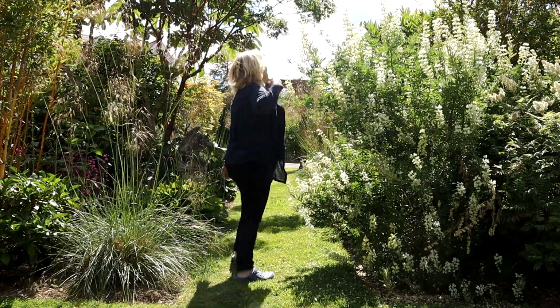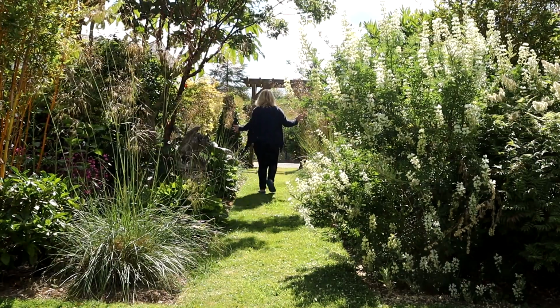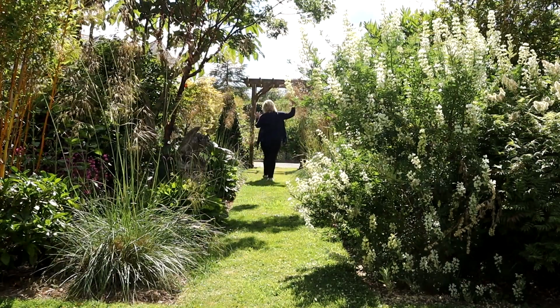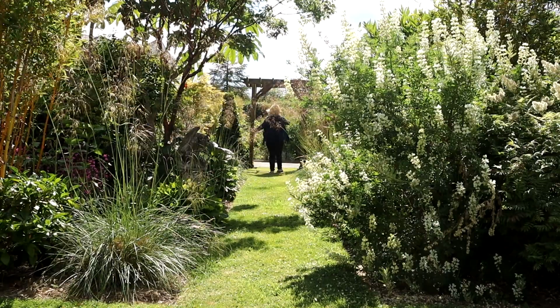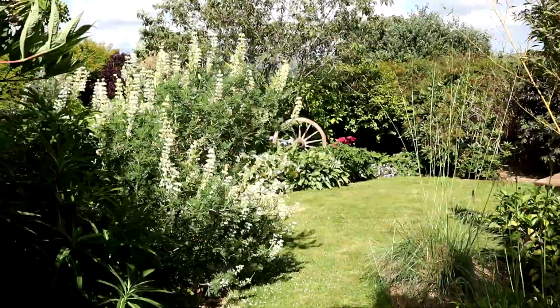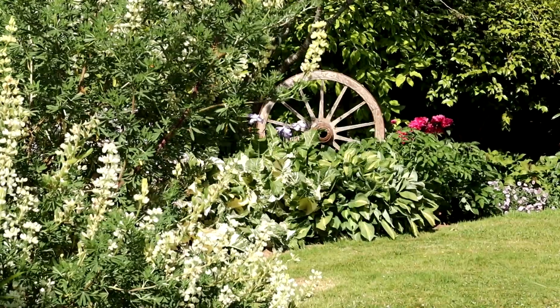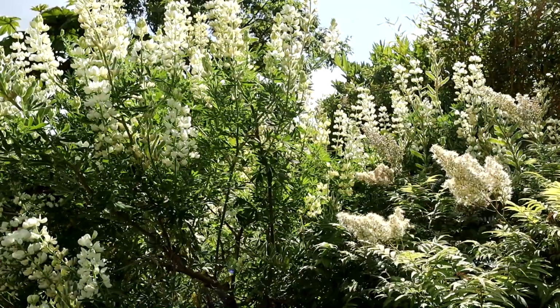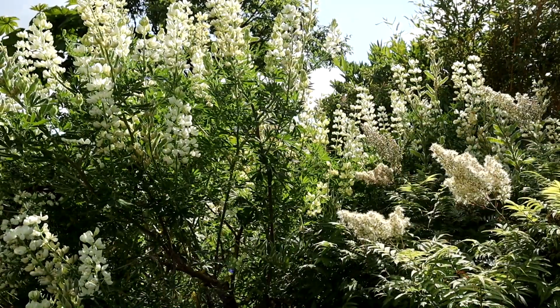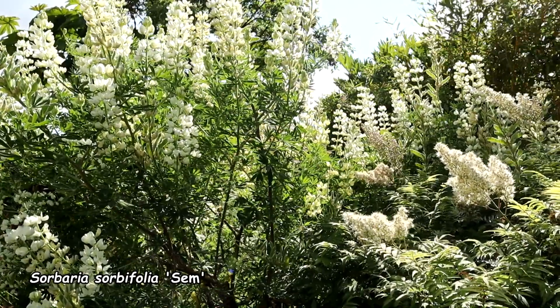Okay, come on with me. Let's walk up this path. And this is a path we don't normally see from this angle because normally we look at it from this way down. The tree lupin is still pumping out its heady scent and looking really quite well. And those fluffy plumes over there on the right are from the Sobralia. Writing the name up on the screen.